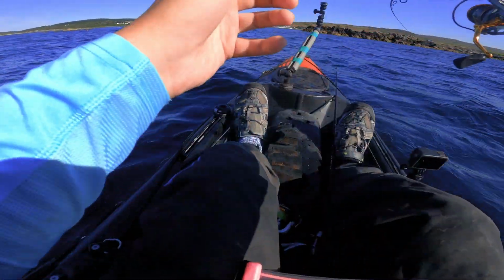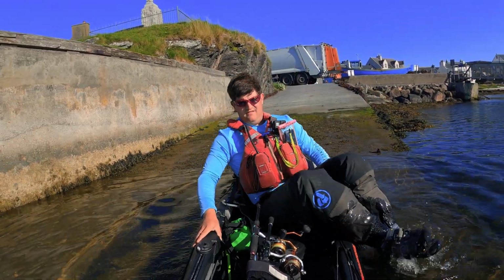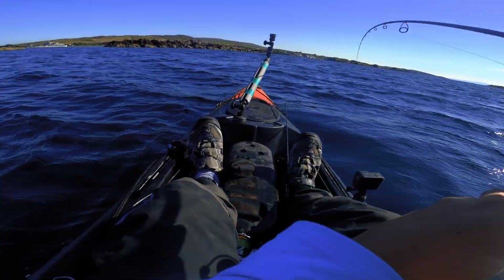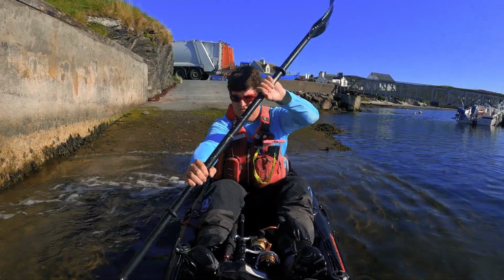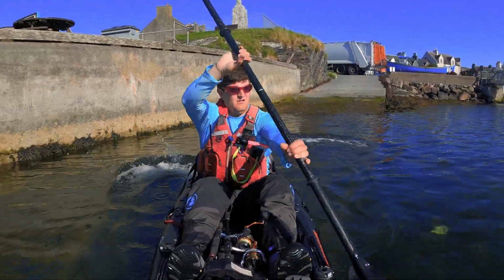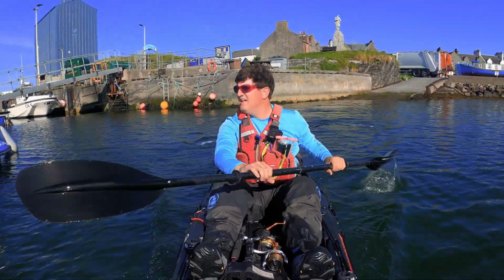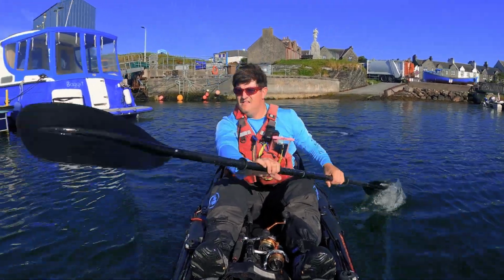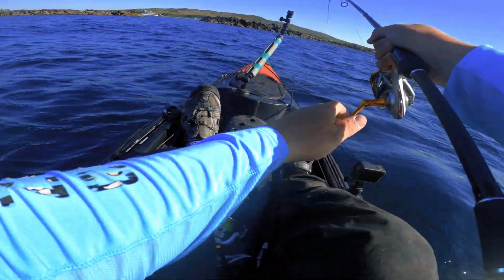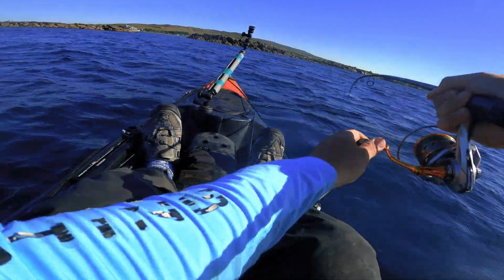Fish on. Yes. This is a good fish. Oh, big one. This is a good fish. This is the best fish I've caught in the kayak, I think.